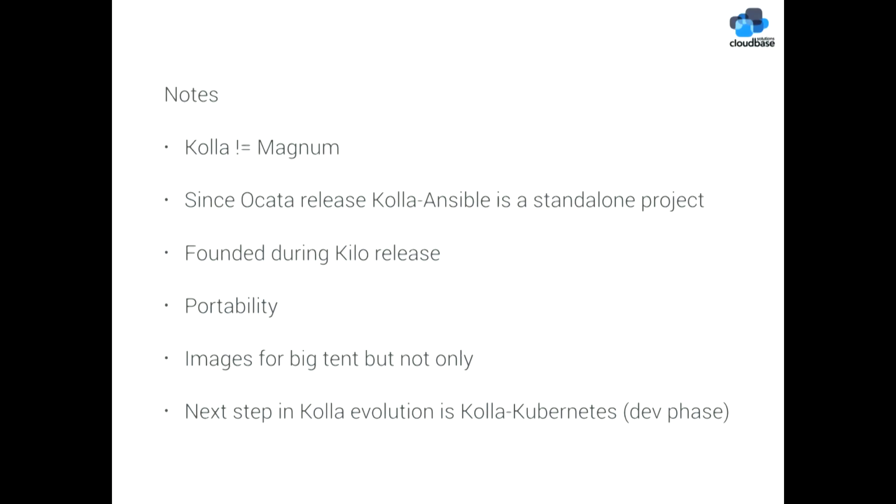A few notes. Kolla is not Magnum. With Kolla, you deploy OpenStack in containers. With Magnum, you manage containers with OpenStack. You can have Magnum with Kolla. What I often do with Magnum is deploy Kubernetes with Magnum in a Kolla deployment.